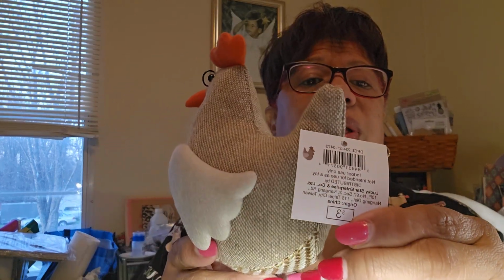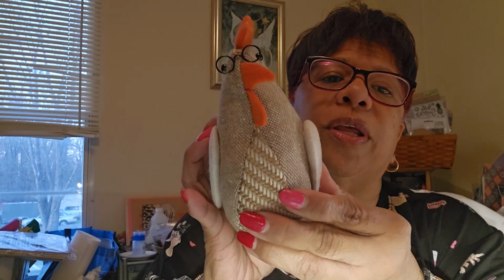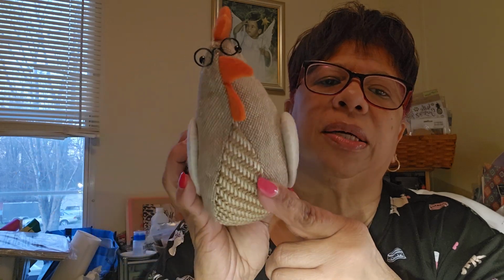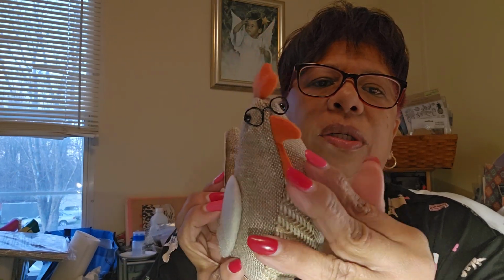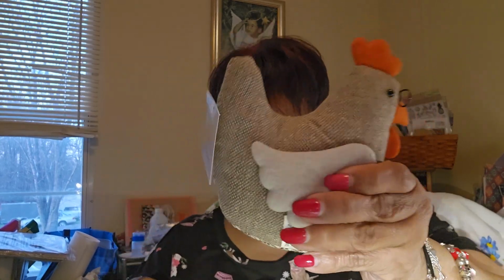And I thought this was really cute. I'm going to put this on my wood tray in my kitchen. Decorate for Easter, and then you can keep it up afterwards too. This is a $3 item, and it's just a little chicken with glasses. I like this part here though, the color, a little color blocking there. So he's just a little neutral color, a little orange. Well, I thought he was cute with his little glasses. So I only got one.